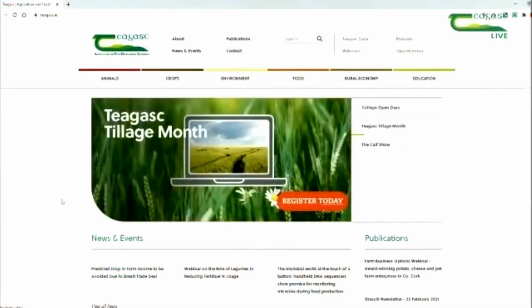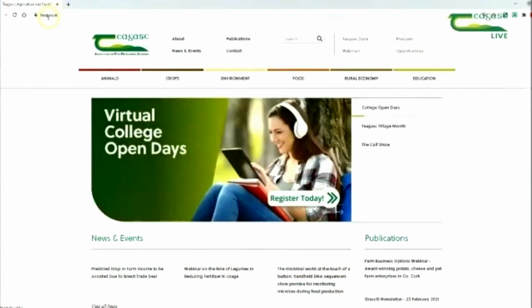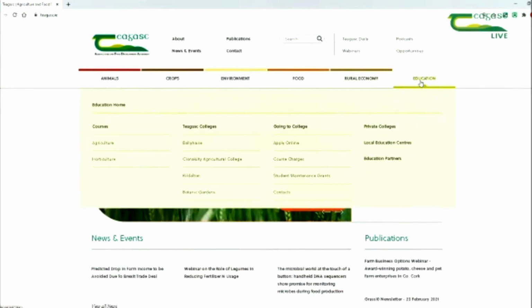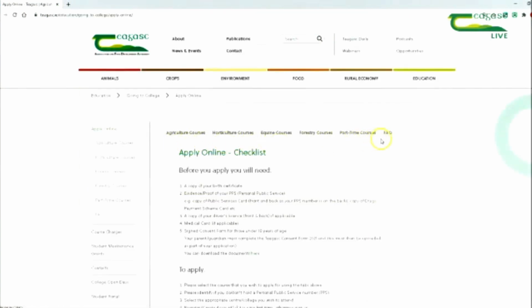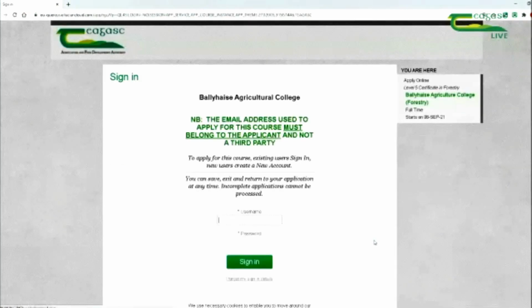Applying online couldn't be easier. Go to your web browser and enter in the address bar teagasc.ie, seen here at the top. Once you're on the page, go to Education on the right-hand side and click that. Then go to Going to Colleges, and under that you'll see Apply Online. Click that. Here you see the courses along the top. So for Forestry, click here. And then you'll see Level 5 Certificate in Forestry. Click Apply here. This is the landing page where you create an account for becoming a student in Teagasc.